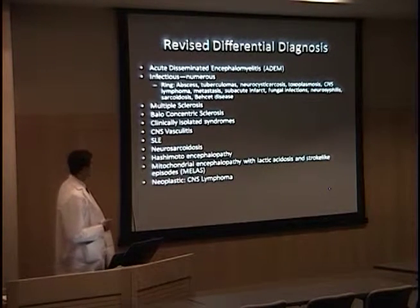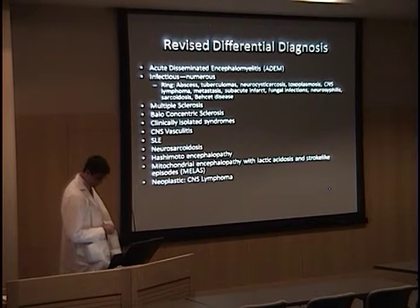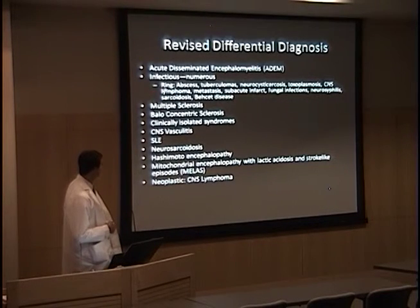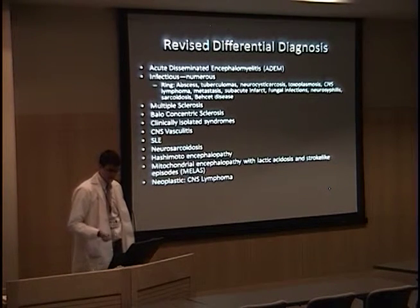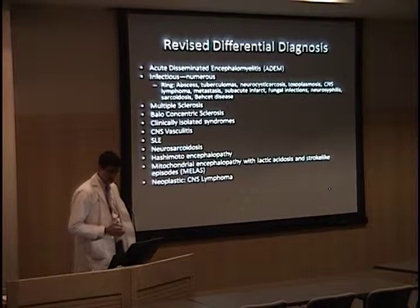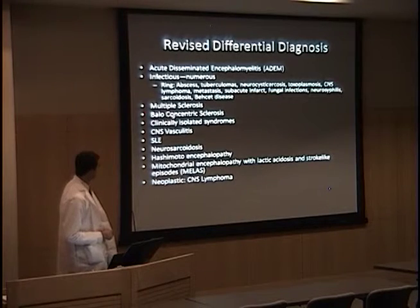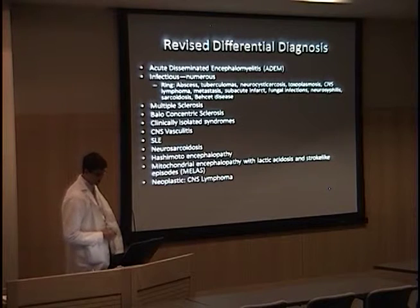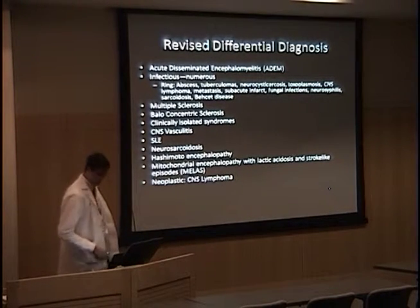Number one on the differential is demyelinating issues such as acute disseminated encephalomyelitis. Other things such as infectious. I mentioned the ring lesions, which broadens the differential to all these different bacterial, fungal, vasculitides, things like that. Other things like multiple sclerosis, subtypes of multiple sclerosis like Baló concentric sclerosis, vasculitis, lupus, neurosarcoidosis, and some other more rare things down here at the bottom of the list.